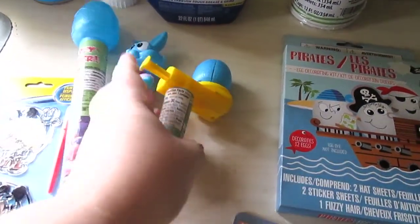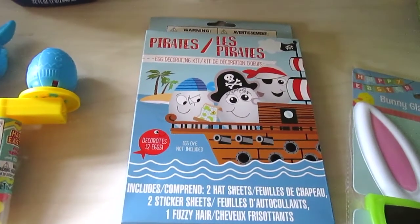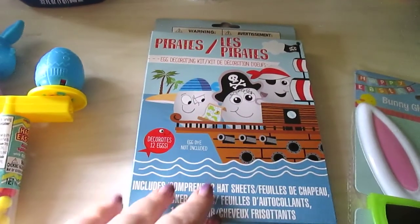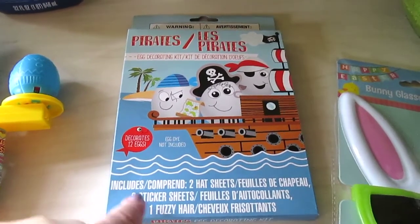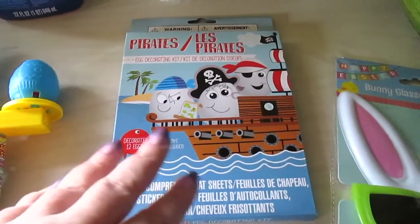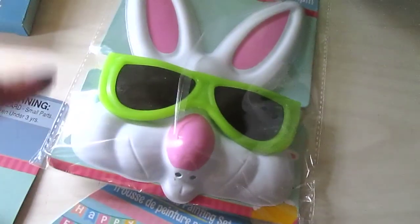So, picked up that one too for him. I got a pirate egg decorating kit, which I thought was really cute. He likes pirates too, so you get 2 hat sheets, 2 sticker sheets, and 1 fuzzy hair. So I think he'll be kind of excited to do this. Picked him up this for the Easter basket.